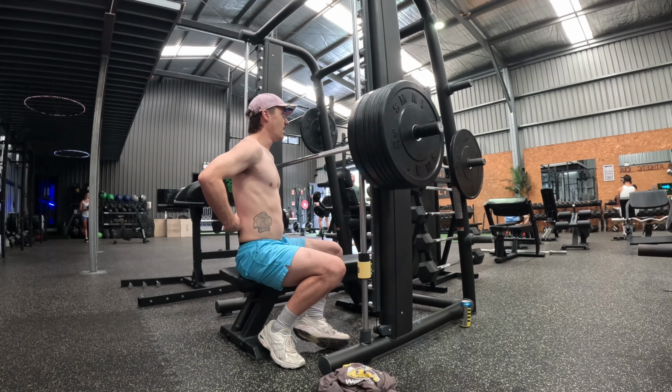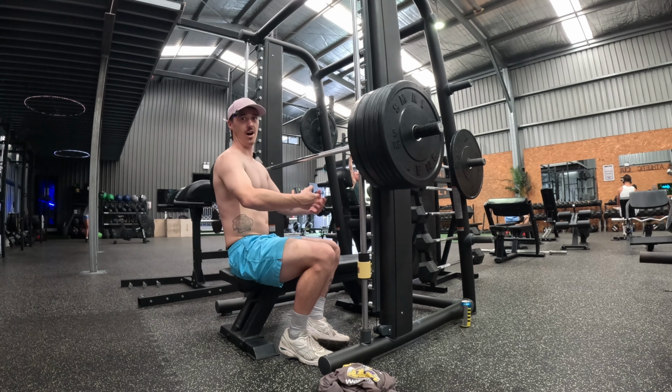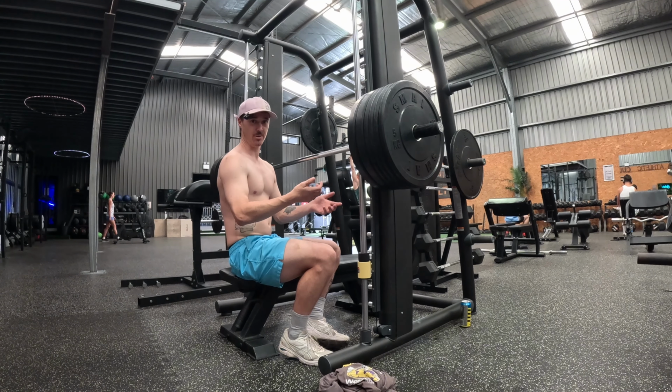Whereas all of a sudden, when you open up a little bit more space at the back of your rib cage, then your vital organs aren't going to spill out the front of your tummy so much.